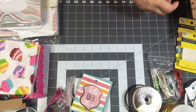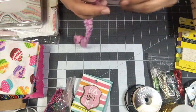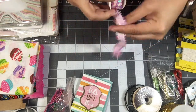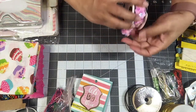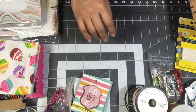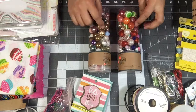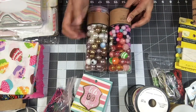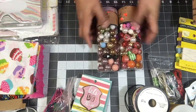Nice. And here's some more elastic. Yes. I like that. This is the one she already cut up. I like that. Now I gotta put it to good use. Make some albums. And then she said she destashed some of the beads that she just purchased, and she took whatever didn't fit in her container and put them all in here.